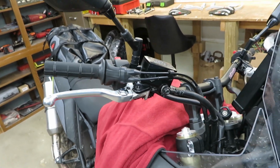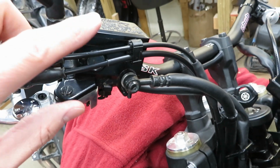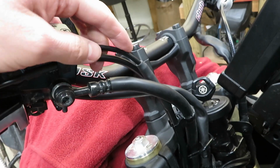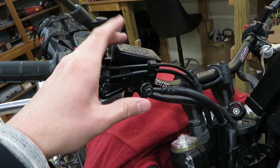Oh, that's a beautiful thing. So we've got everything mounted up more or less how it was when I took it apart to begin with, with the exception of the way that I got these cables routed. I'm not really sure if it's something to do with the bend of the bars or where I have this placed. I really don't get it.